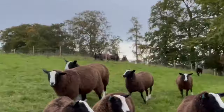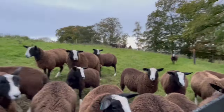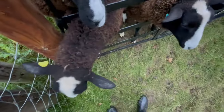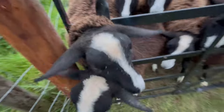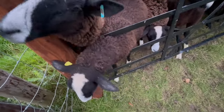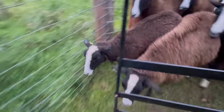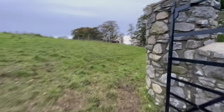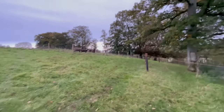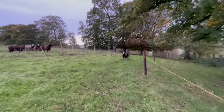There are some silly lambs who are stuck on the other side of the fence. They don't understand the gate yet. You're not getting through. You're really not working that way, huh? Come on. Okay, you guys. You've got to figure out where the gate is. Oh, there we go. You have.